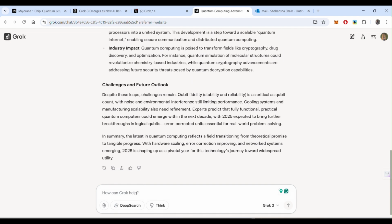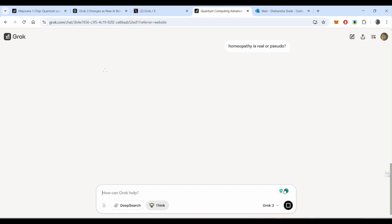Now I wanted to ask it to think before it answers. So let me ask another question: is homeopathy real or pseudoscience? I'm saying think before you answer. When I say this, it tries to think before it gives the instant answer. This is called chain of thought, which means it goes through a lot of different analysis, reasoning, and thinking, and then it gives the answer for us.